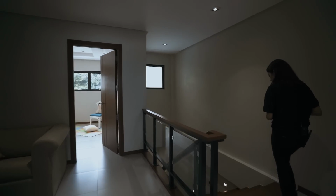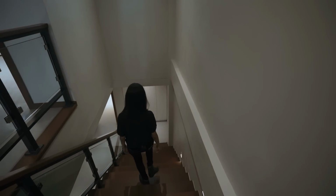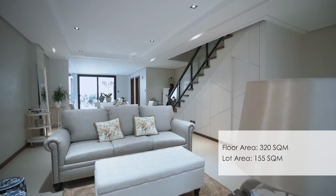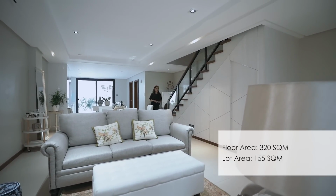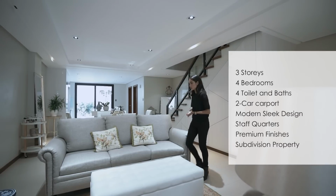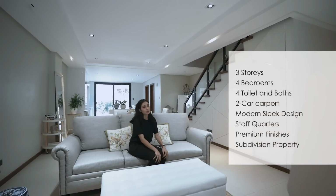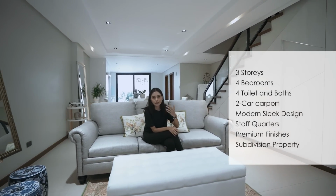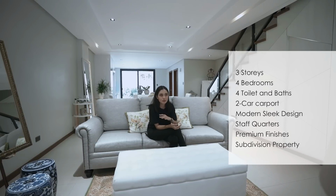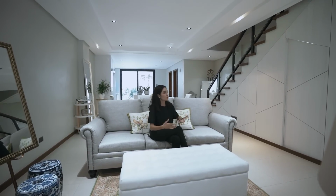Okay, time for a recap. So you have 320 square meters of floor area and then 155 square meters of lot area. 4 bedrooms, 4 toilet and baths, 3 stories, and a 2-vehicle carport. But if you paid attention to the layout though, right? It's great value.